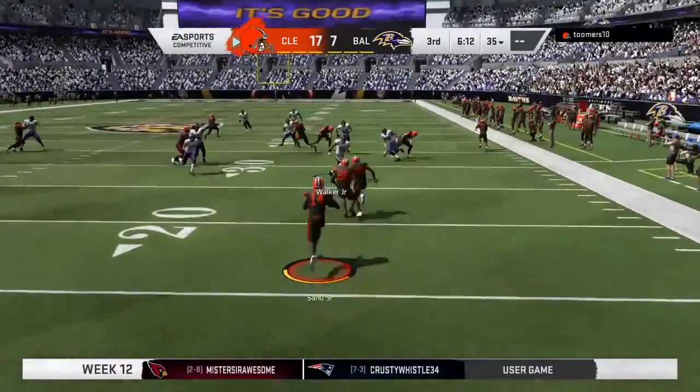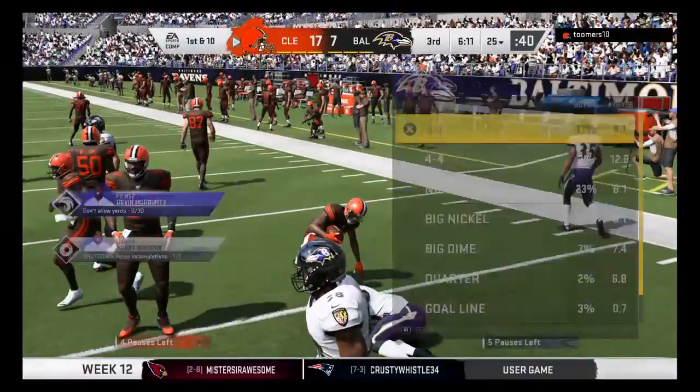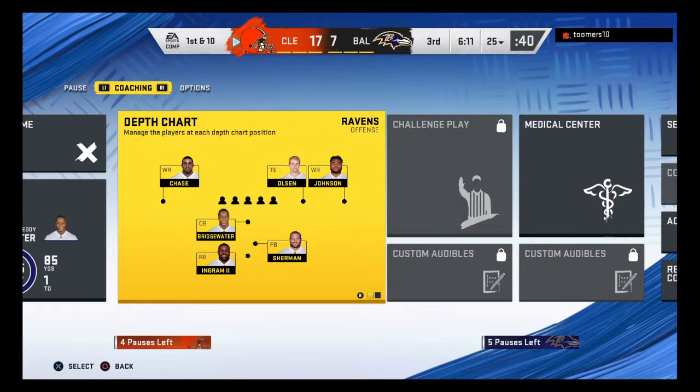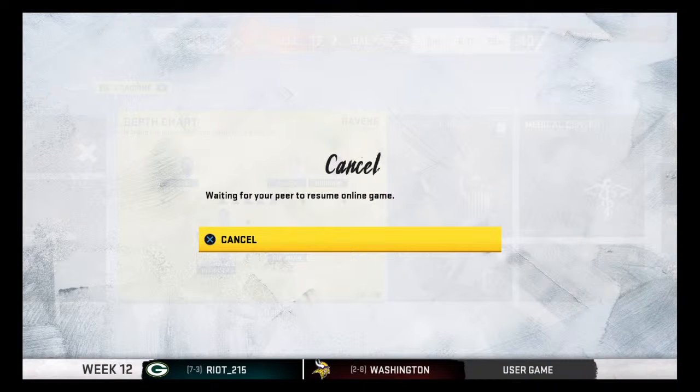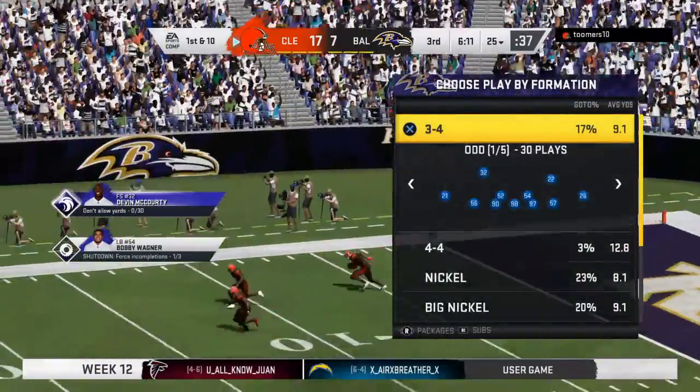This is taken at the 3. And not a bad return here. He gets it out to the 20 yard line. At their own 25-yard line.